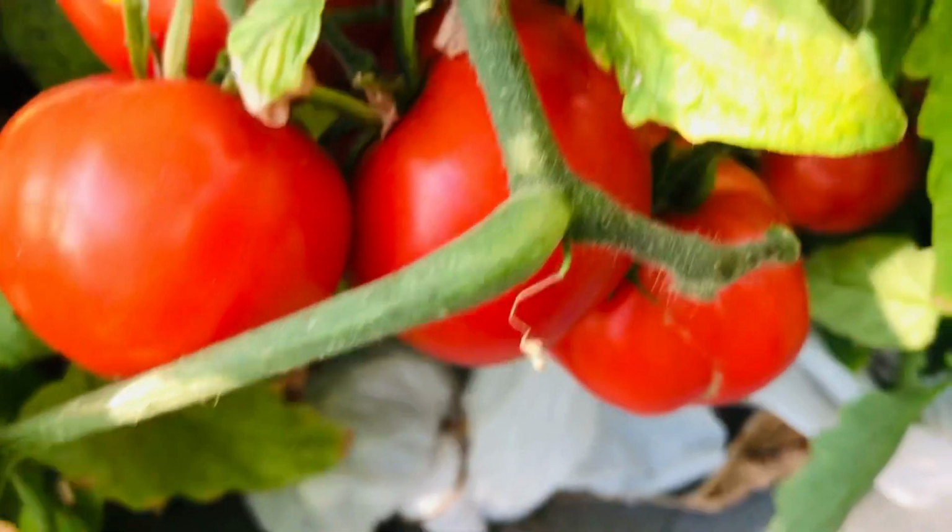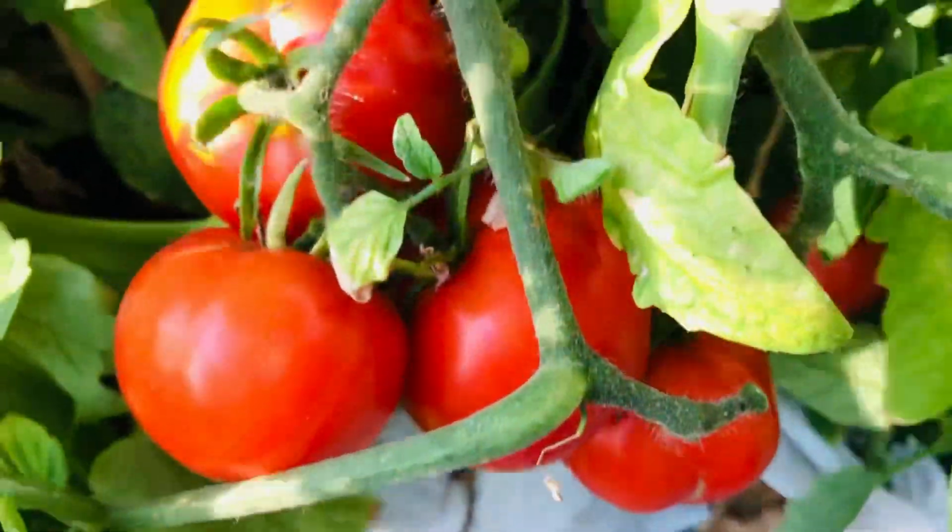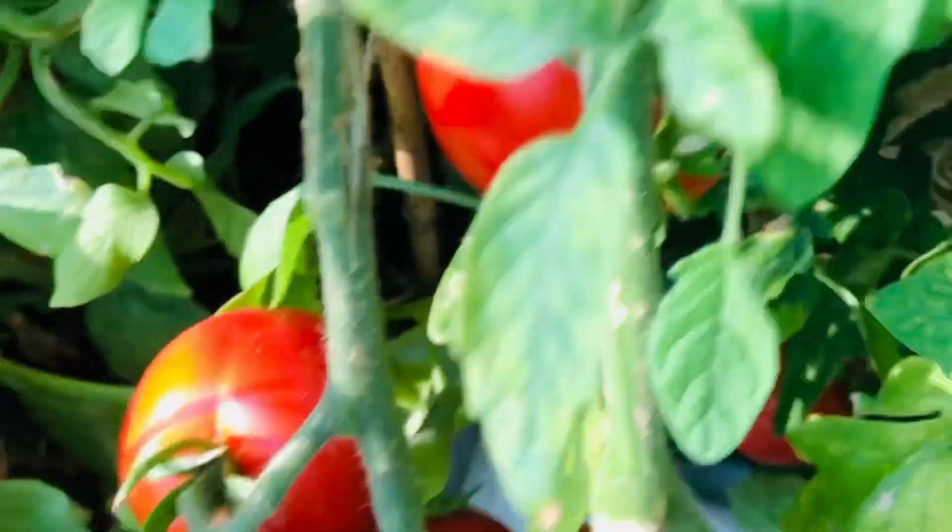Right in front of my apartment door, these are the lovely Scotia tomatoes growing. I have two plants right over here. One is growing in a 10-inch plastic pot, and the other one is growing in an 8-inch grow bag. This is the other plant, and they are growing in bunches. They're super sweet in taste and a very good variety.